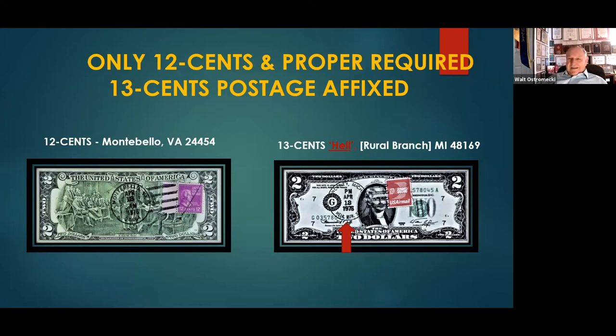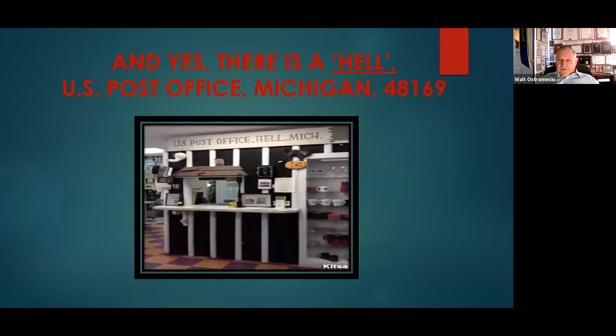And 13 cents. I'll take a look at the arrow there, and you'll find out that this particular post office branch, it's a rural branch, still exists today, is called Hell, H-E-L-L. Can you imagine telling people, I live in Hell, my zip code is? Well, if you doubt it, there's the post office. It's been open for many years.